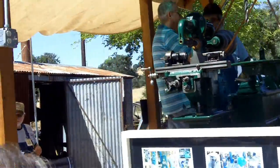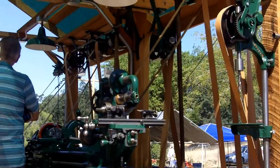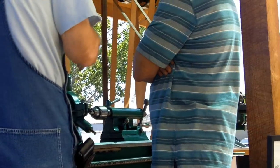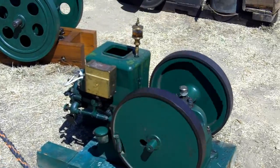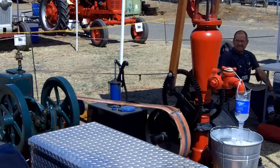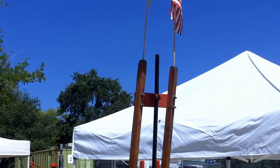Starting off in the tractor exhibit, we encounter several hobbyists who restore old engines. They come in all shapes and sizes. This one even operates a water pump on a trailer. When my dad asks the gentleman why, he says because it's fun.